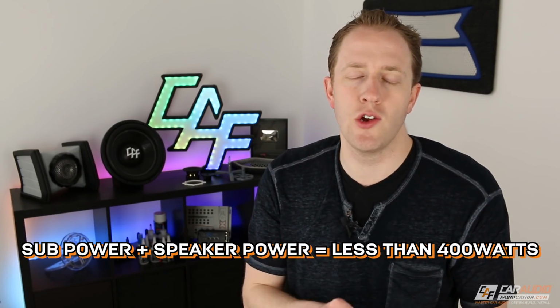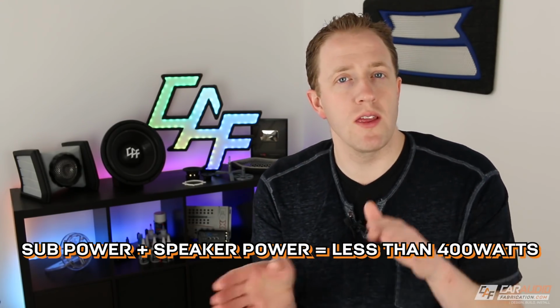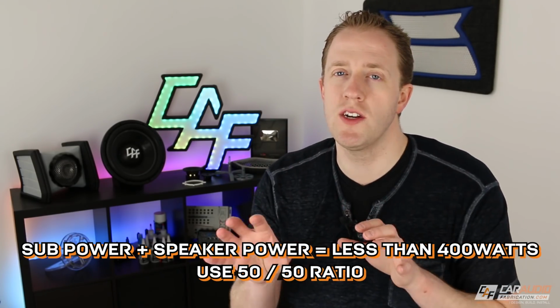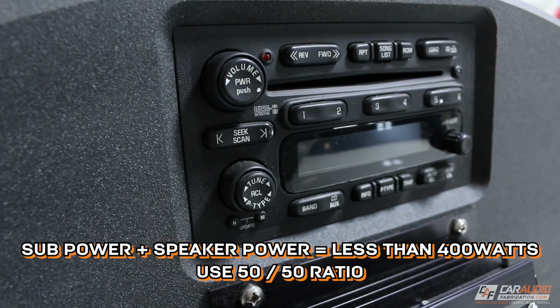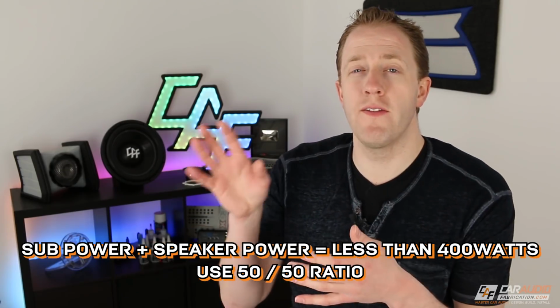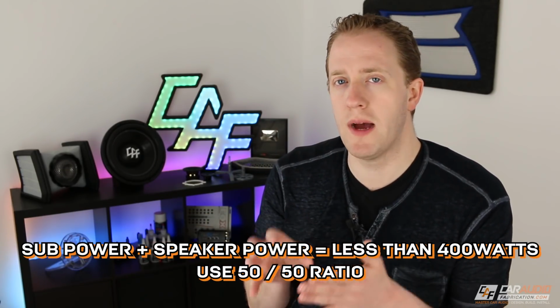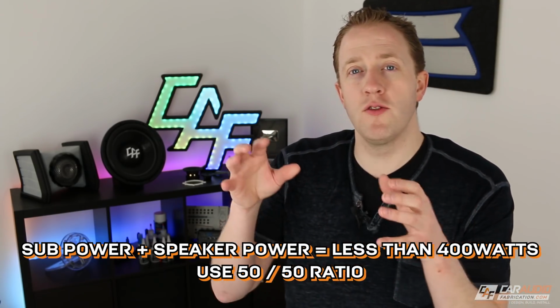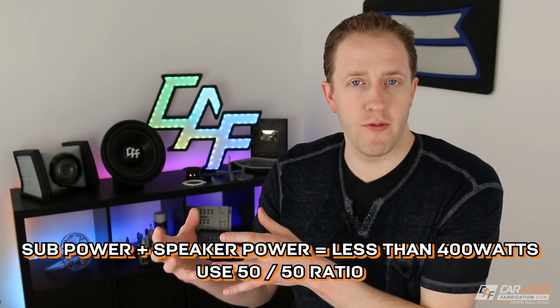So here's the power balance rule of thumb. Let's start with a system that when you sum the two different categories, you have less than a total of 400 watts. For system power less than 400 watts, you should try to stick to a 50% to 50% relationship between the two categories. In other words, let's say we're using a factory head unit and it's 100 watts RMS. 100 watts should be 50% of our total system power. So since we're using the head unit to power everything in our speaker category, we want to use our new subwoofer amplifier to power the subwoofer category. If 50% of our power is 100 watts in the speaker category, that means that for our subwoofer category, we should also only use 100 watts.